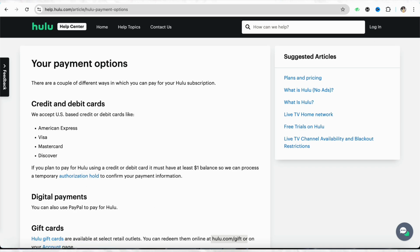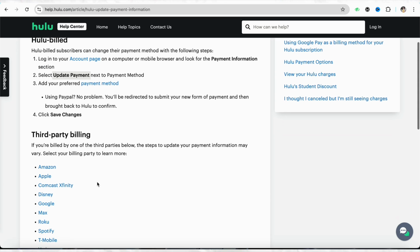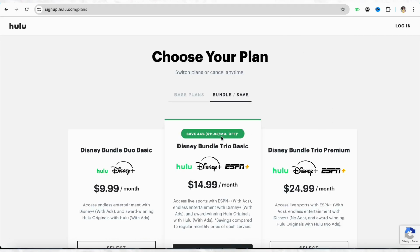In order to change your payment method, you need to log into your account page, and after that go to the payment information section and select update payment. After that, add your preferred payment method. For example, if you're using PayPal, you can directly attach your payment method information. You can add your PayPal payment method over there, and after that simply click on save changes, and that's how you will be able to change your payment method on your Hulu account.